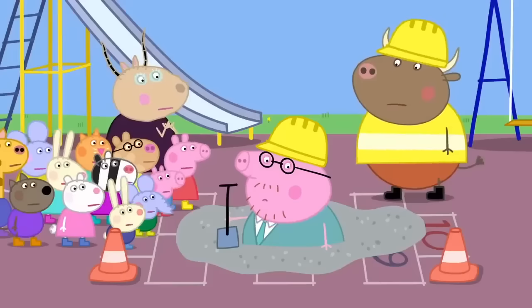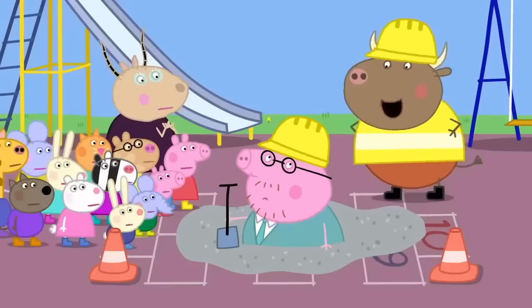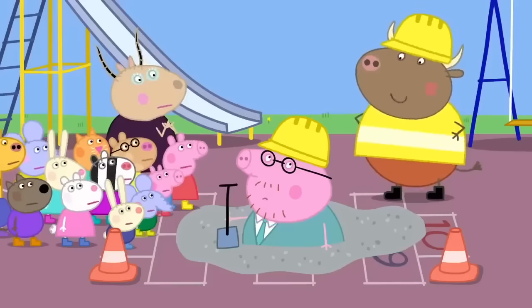Ah. Daddy Pig is stuck. Don't worry, Daddy Pig. I'll have you out in a jiffy. How? I'll dig up the playground. Daddy Pig loves being dug out of concrete. Everyone loves being dug out of concrete.